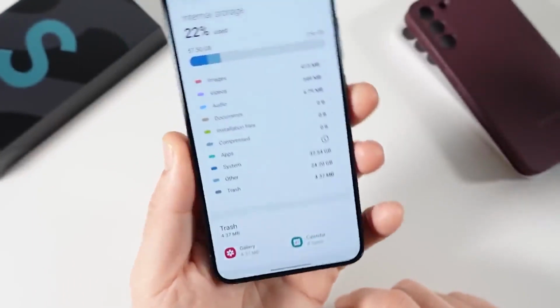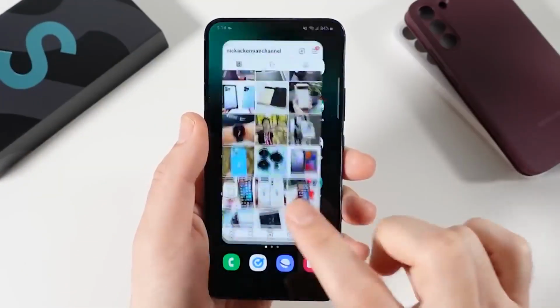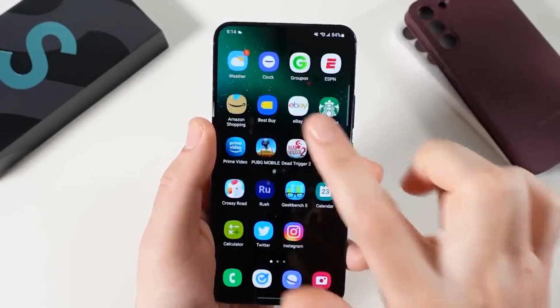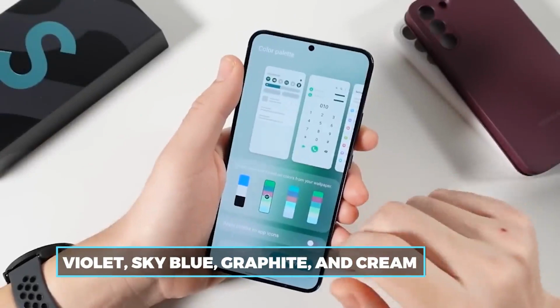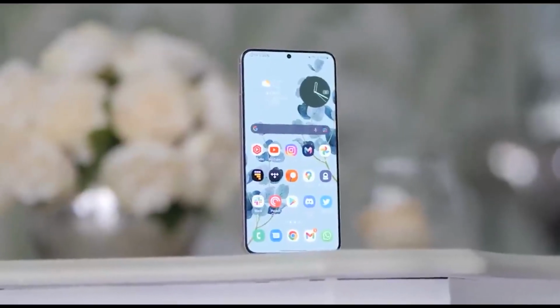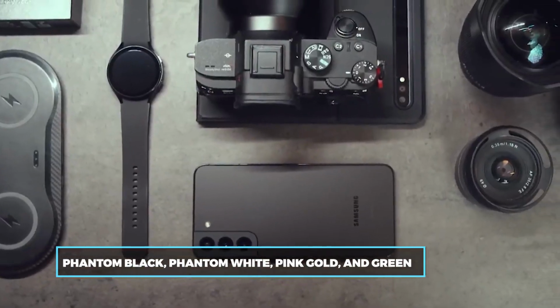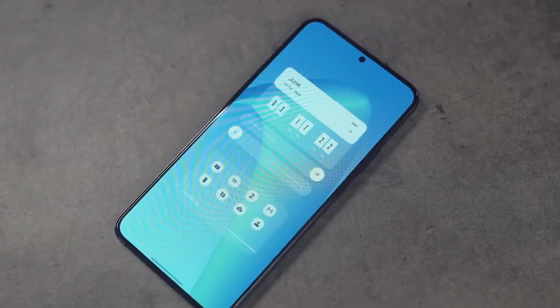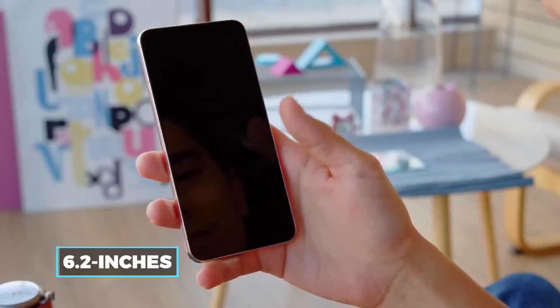If you excuse the new materials, the design is similar to the other Galaxy S series. If you order directly from Samsung, you will choose between violet, sky blue, graphite, and cream color palettes. Aside from these new colors, there are others from the previous series like Phantom Black, Phantom White, Pink Gold, and Green. In addition, the phone is compact. The display is 6.1 inches, a relatively smaller design than the 6.2 inches from the last Galaxy S installment.